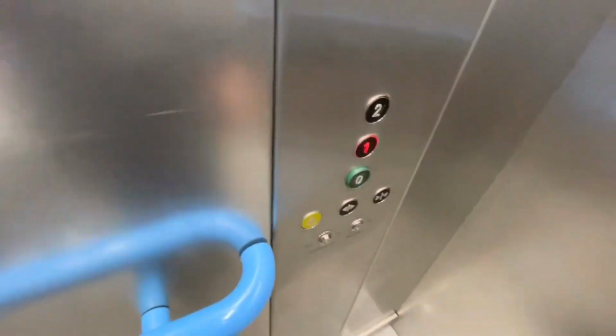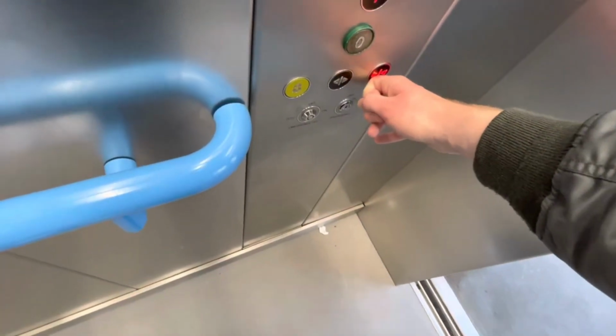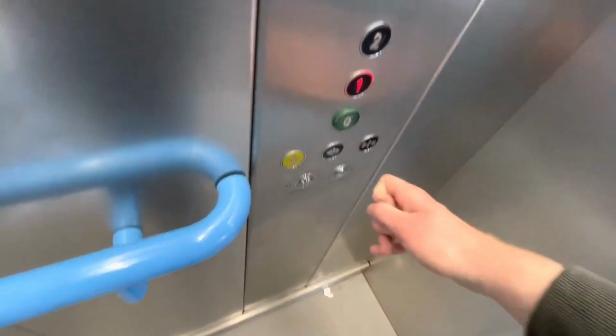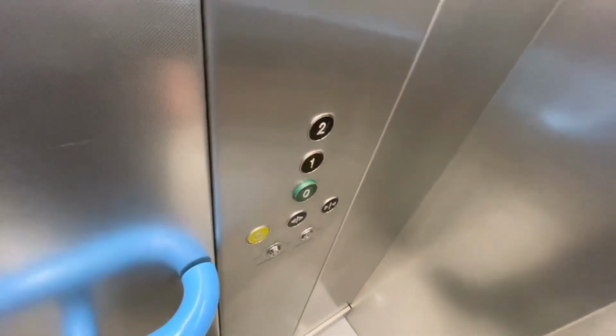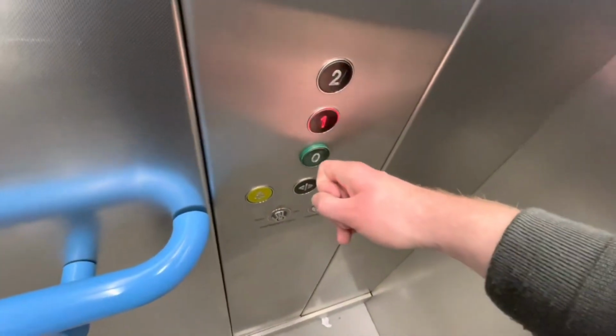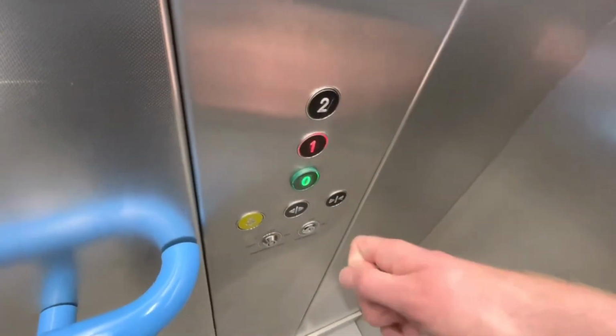Doors opening. Going down. Doors closing. Dewhurst fixtures. Going down. And then, upper level, formerly New Look gallery level. Let's go back down to lower level, ground floor, which was square level. Even though that says ground level.